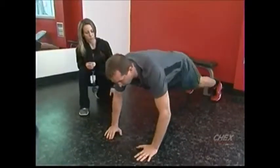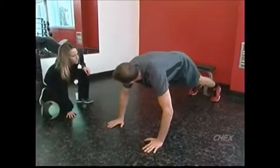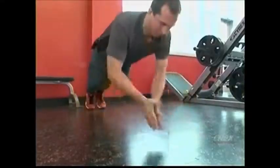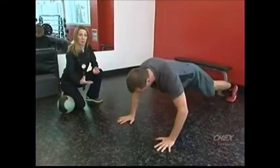And then we can go to explosive push-ups, where we're working fast twitch muscles. And can you explain what that means? Right, so when you're coming up off the ground here, he's having to use the power and strength in his muscles to come up off the ground. Again, adding a little bit more challenge.